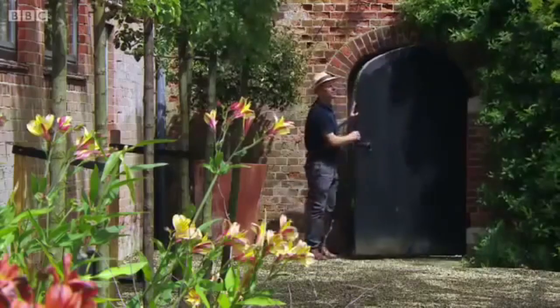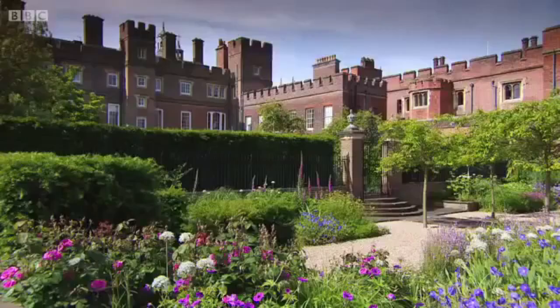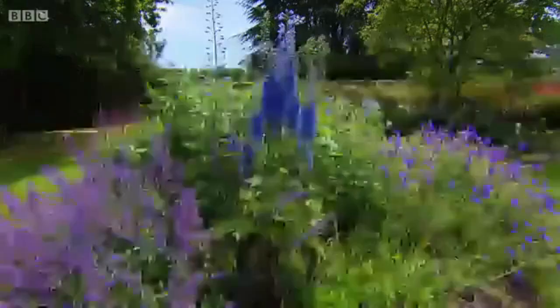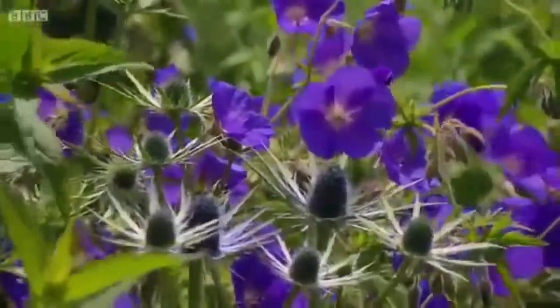Joe gets an exclusive behind-the-scenes tour of the private gardens at Eton College, where Princes William and Harry went to school. It's like a secret garden in here. I came through the gate and what a beautiful space. It's a centre of excellence for education, isn't it? So we try and do that in the gardens.